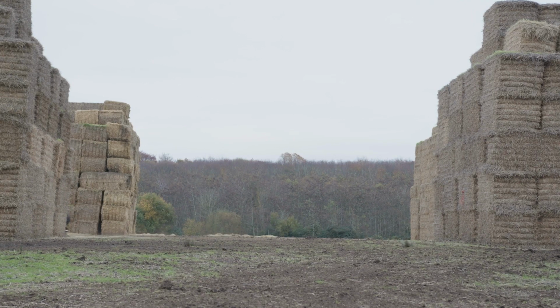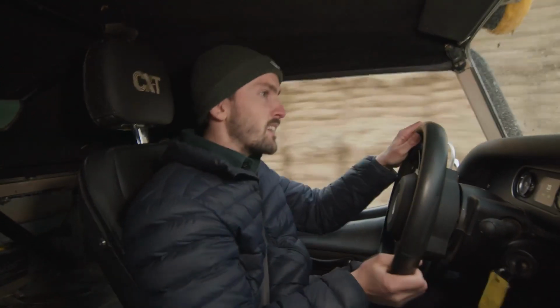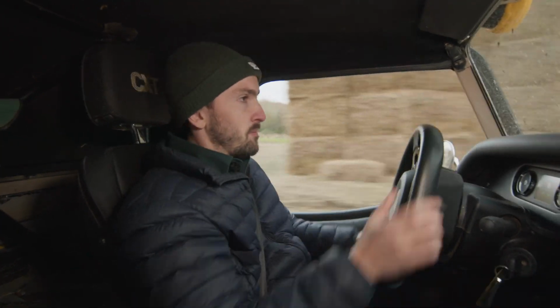There are times when you've got to be patient with that engine. It is very quick to respond, but occasionally you'll just get a bit of lag and you've got to kind of think, right, hold your nerve, keep your foot in it, it'll boost, then it'll come in, there we go.